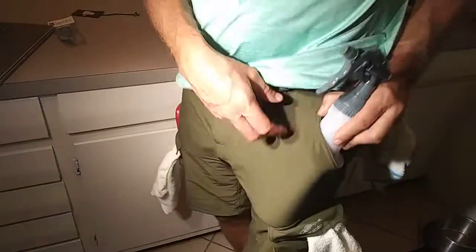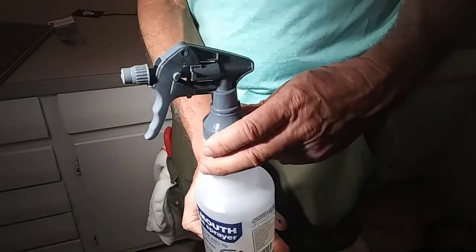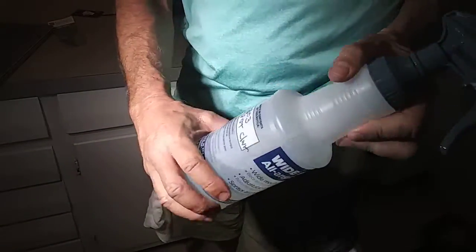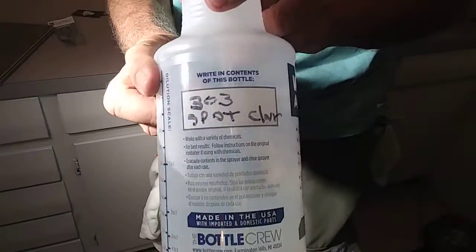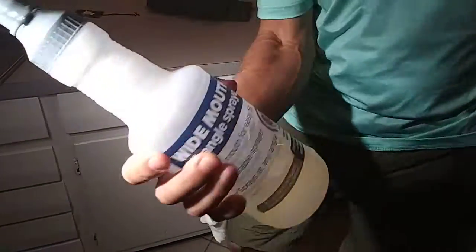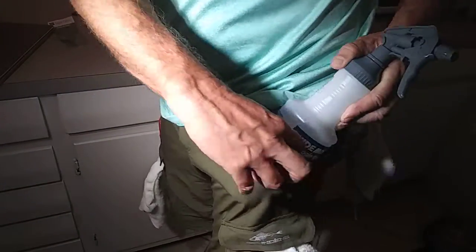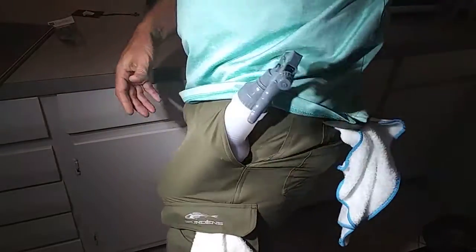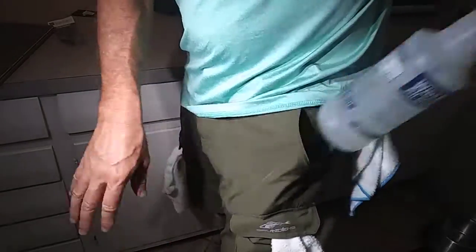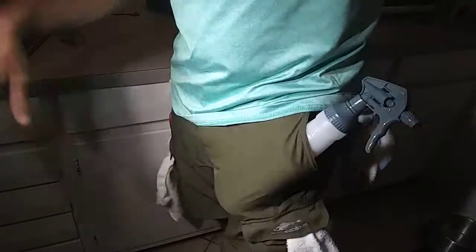So look at this. This is a typical Walmart gray head sprayer. I get good luck out of these. I've got 303 spot cleaner in it, but it's a pretty sizable bottle. Stretch, no problem whatsoever. You could put it in, pull it out. It's not even tight. It's not even bothering me.